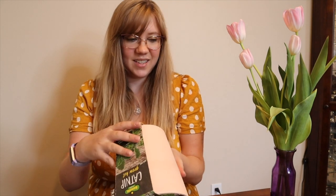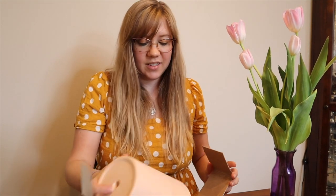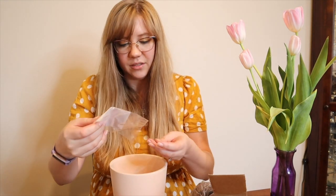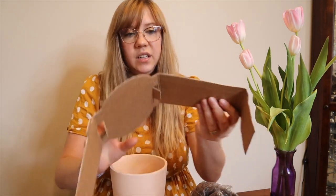Let's start with the catnip kit. In the springtime, I just love getting to do plant stuff. It's just way too fun. Okay. So this seems pretty straightforward. Looks like we've got our catnip seeds in here.